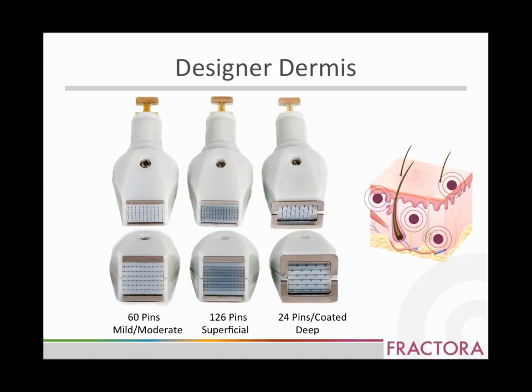It comes in a regular 24-pin version. It penetrates about 3 millimeters into the skin, and after its penetration, radio frequency goes down all the way to the depth of those little pins. But the genius difference in this tip is that in order to protect the skin from being heated on the top and therefore preventing pigmentation, there is a coated tip.